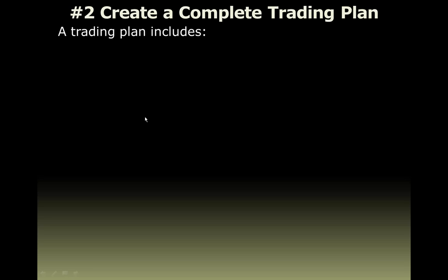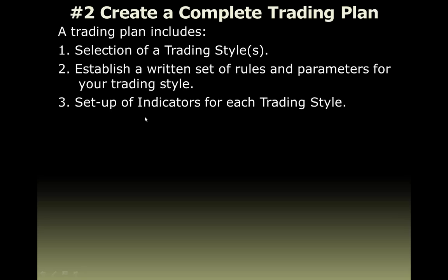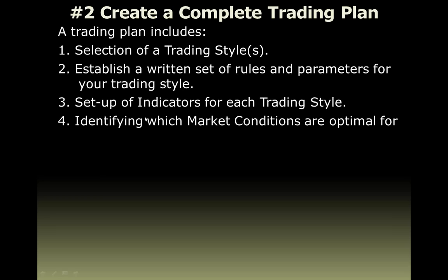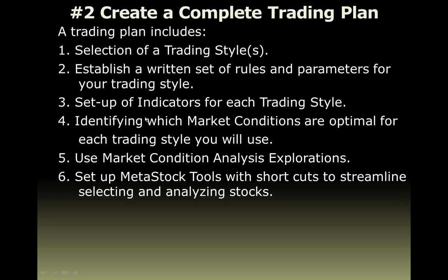So the second aspect, after understanding market structure, is that you need to create a complete trading plan. A trading plan includes selection of your trading styles. I'll talk about that in a minute. Establish a written set of rules and parameters for your trading style. Set up indicators for each trading style. Identify which market conditions are optimal for each trading style you will use. Use market condition analysis explorations. I'll explain that in a bit. Set up MetaStock tools with shortcuts to streamline selecting and analyzing your stocks. You can set up little icons down below on the bottom of your chart, and you can just rapidly click from one trading style to one indicator to another very quickly, making it a high-performance trading system.